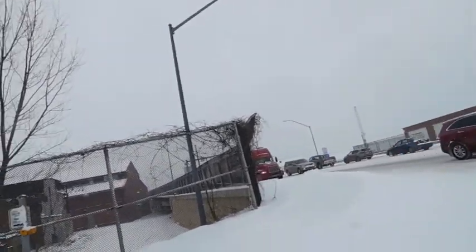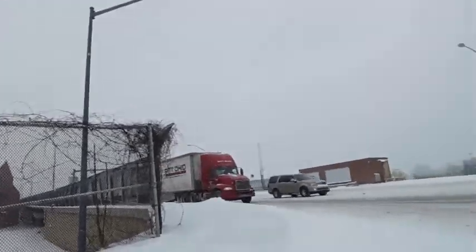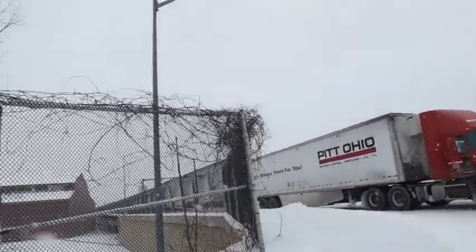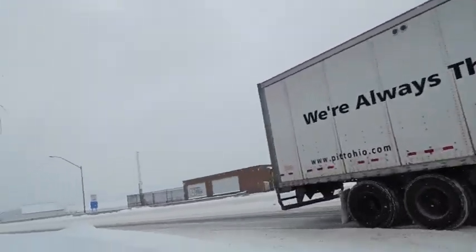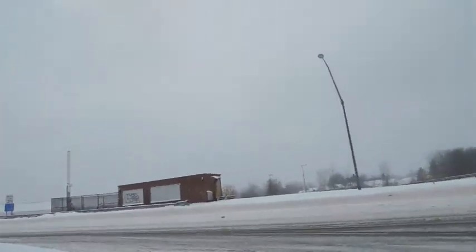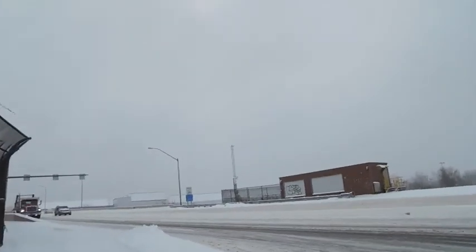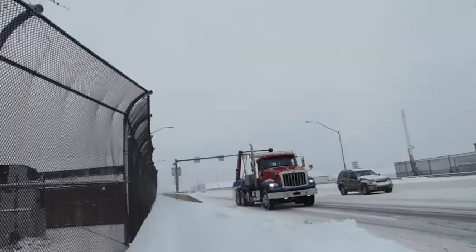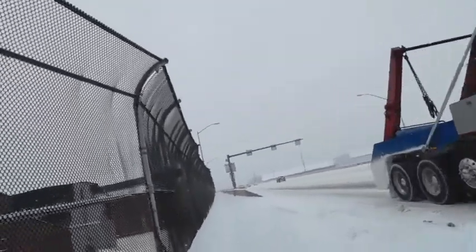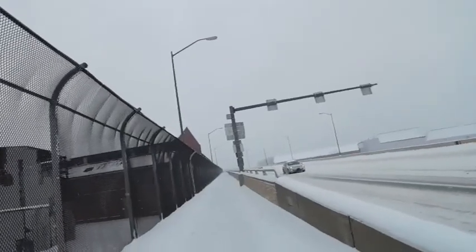All right, first thing I notice right now is it smells like a gas station. That's the first thing that hit me. Smells like a freaking gas station. So what am I breathing here? Okay, it's clear. That's nice. So they do have a barrier.